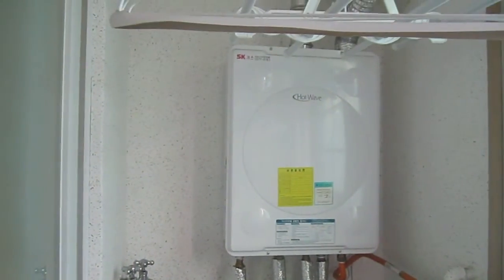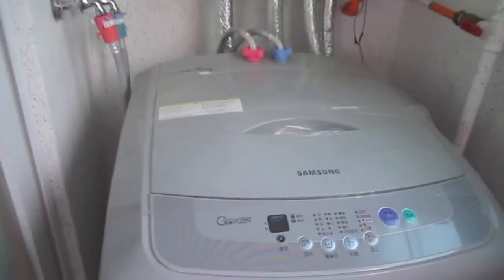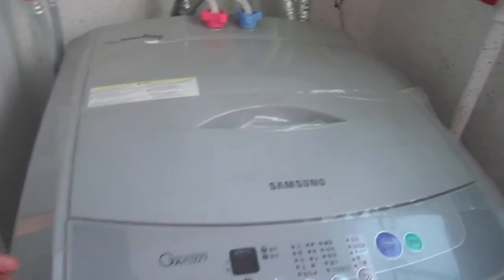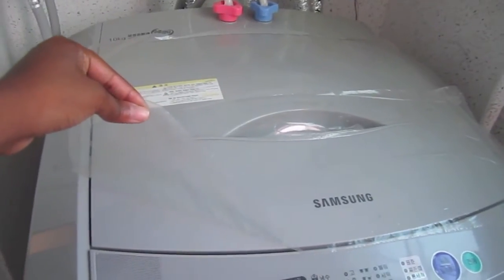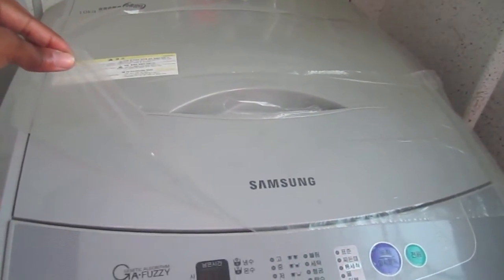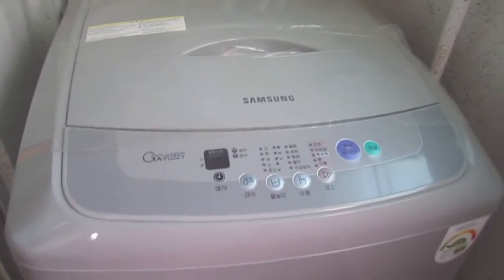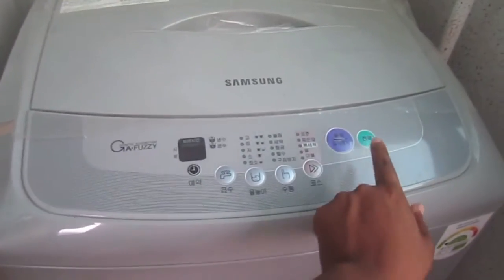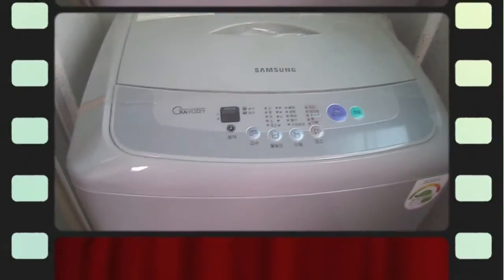Here is my washing machine. I am assuming it's new, that's why this tape is there. Oh yeah, I don't want to peel it off. But anyway, it's a Samsung washing machine. It's very fancy. I'm not gonna peel off the tape. But anyway, I just learned that this means to cut it on. This means to start, and that's basically all you need, so that's cool.